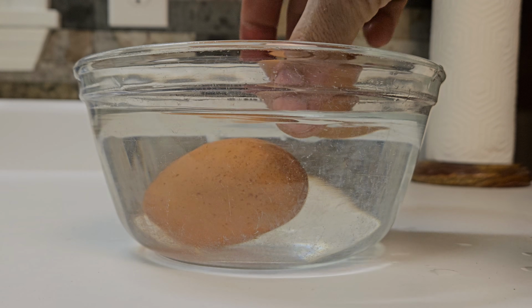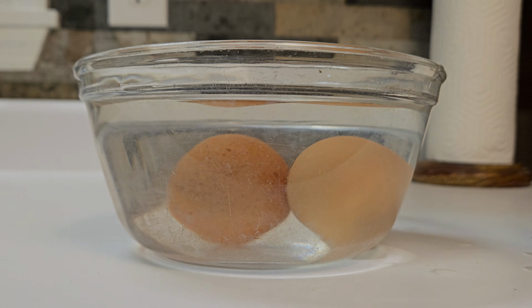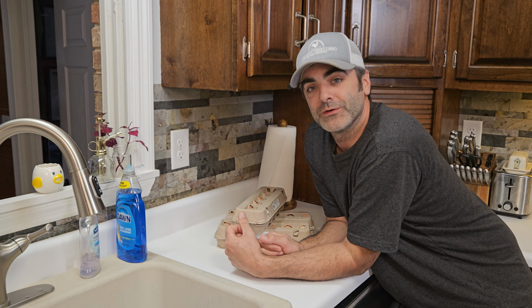If it stands upright at the bottom of the bowl, it is safe to eat, but it should be used soon. And if it floats to the surface, well, it's best to toss it out. That egg is likely gone bad. Unfortunately, or fortunately for us, we have the freshest eggs around, and I can't show you a failed egg test.